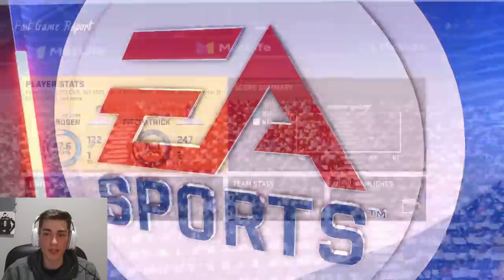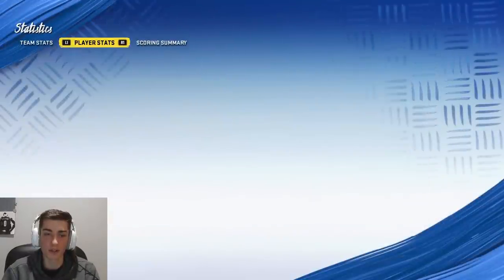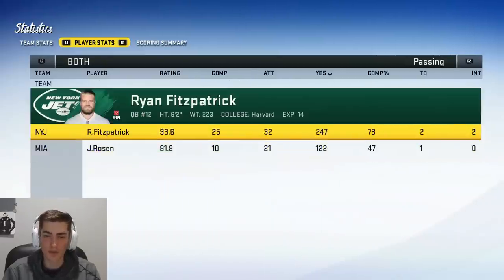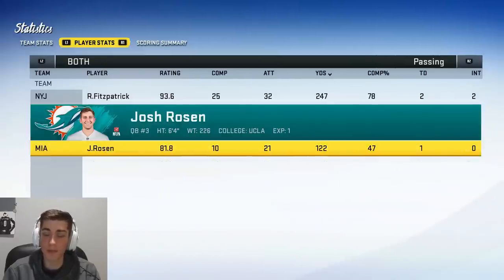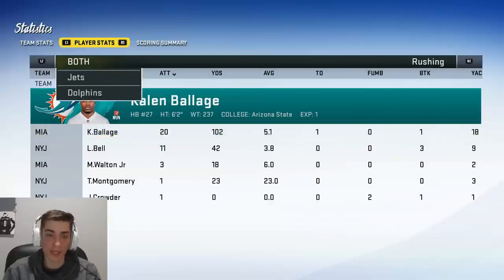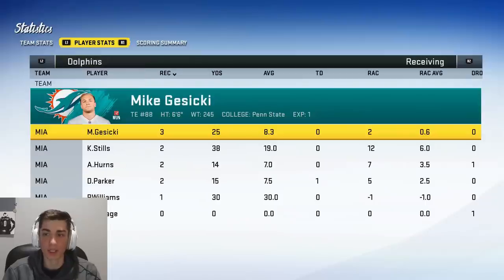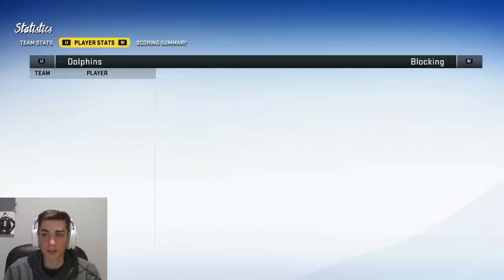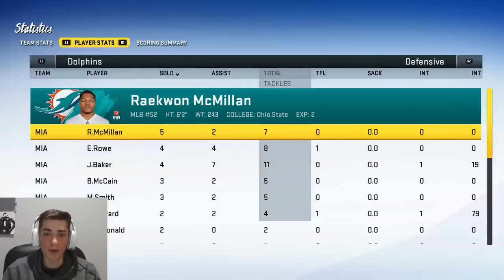It's just a little bit too easy right now, especially when the user has been as good as it has been, even though Josh Rosen wasn't exceptional today. Is this the first game I've had no interceptions? It might have been. Rushing, Kalen Ballage was great. That's got to change a little bit, unfortunately. Receiving, we didn't really complete that many passes. We really didn't.